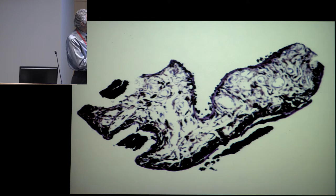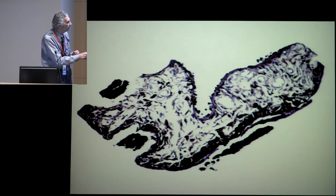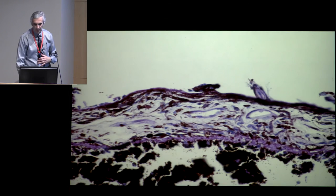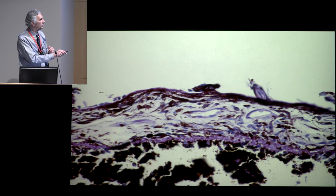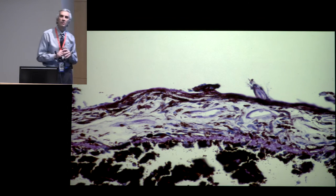And this is a PAS stain. This is the posterior surface. This is the anterior surface of the iris. Look, there's a PAS-positive membrane. There's Descemet's membrane all along the surface of the iris. But note these little pigmented cells poking through. And when we looked at it in close-up, here's Descemet's membrane, and here are these little pigmented cells. So this is the pigment component to it.